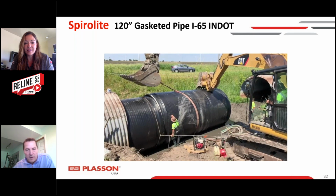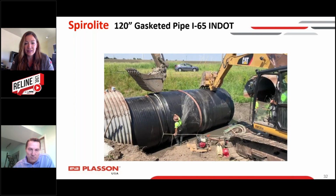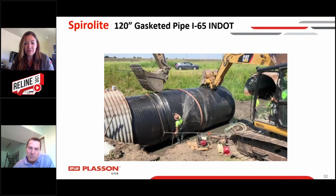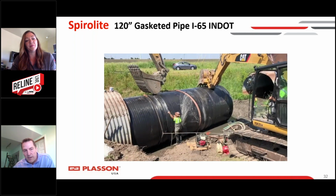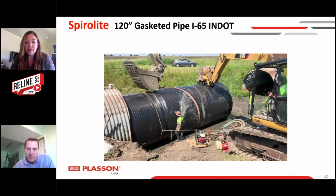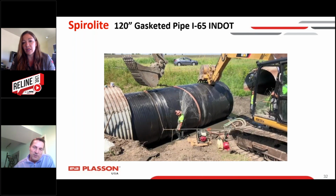Now, when you take a look at the contractor, look at the way he's handling that pipe. He's got his buckets on the pipe, got chains wrapped around the pipe. He's not doing any damage to the pipe. That's how tough this pipe is for reline applications. Other materials out there in the marketplace would definitely have an issue with this. Now, you just see how simply that pipe popped together right there. And then he turns around and he's starting to pull it for a reline. So that's how rugged this material is.